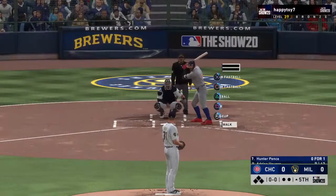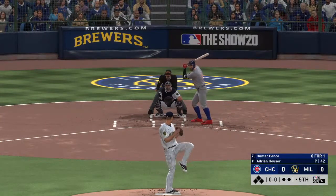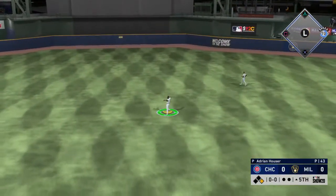All ready to go in the top of the 5th. Digging in for his second at-bat, Hunter Pence. He flew out in his last at-bat. Drilled right back up the middle, and a base hit, so early trouble to lead off the inning.